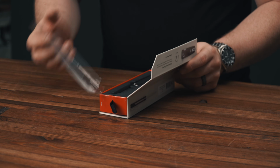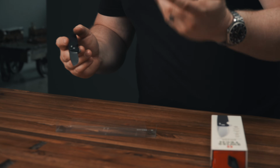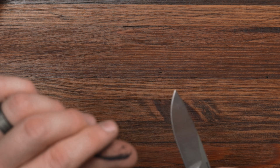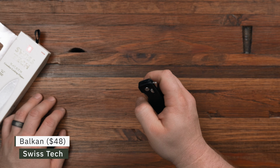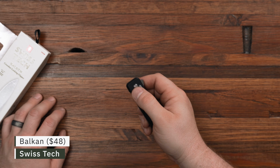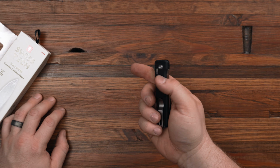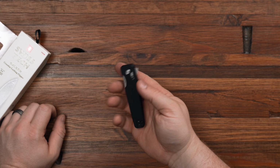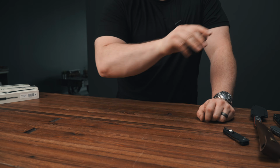Well, this is the Balkan. This one is AUS 10, I believe. D2. I thought they were all AUS A. This is the only D2. So this is a crossbar lock with a ton of dust. D2, and you have a crossbar style-ish lock, but it looks less like an axis lock, and it's also a flipper. Action on it's good. Centering's good. Blade play? A little bit, not much. Reversible clip. G10 handle. It's on bearings. So that's the best knife so far as an EDC blade.